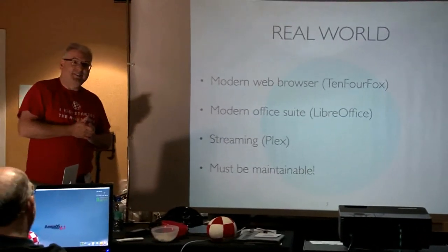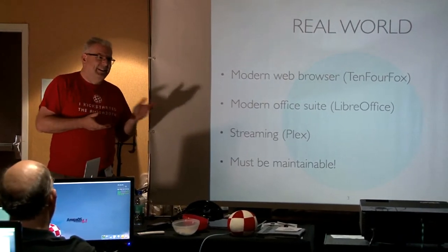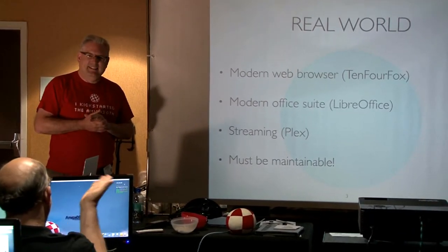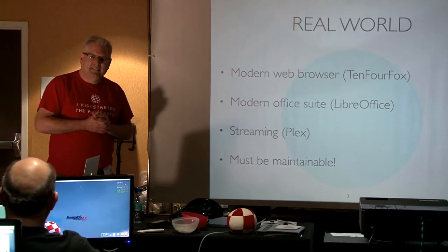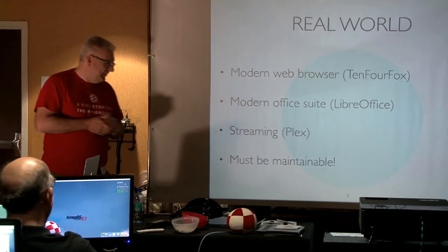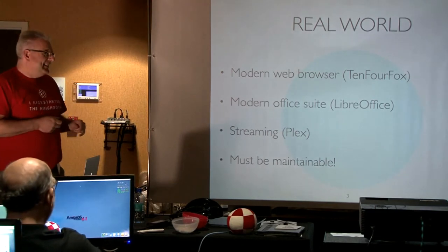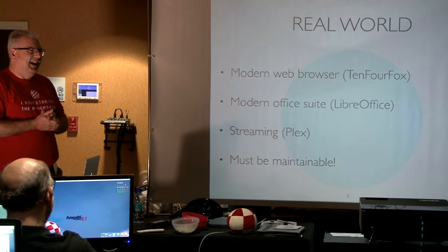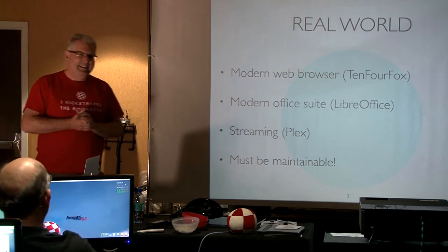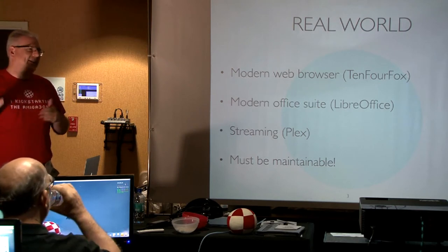Modern Office Suite, another one. What if we had LibreOffice? That's okay. There's actually someone working on it right now. But again, that would be provided it was kept up to date. It must be maintainable. If you just port Ice Weasel and walk away, that's not going to cut it. Timberwolf, the road moves on. Or Timberwolf or whatever it is, and you walk away, we'll be back here again next year.